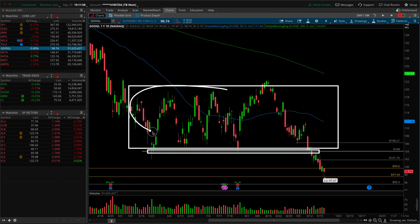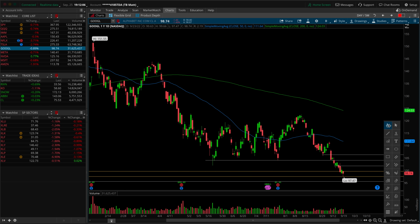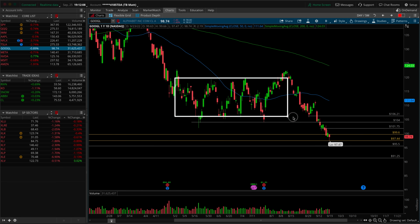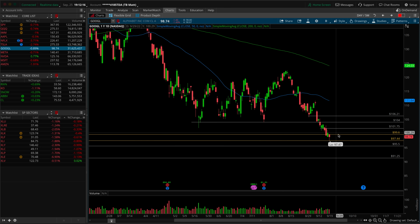Plenty of potential energy. Remember back to your physics class, right? Plenty of potential energy in this range now needs to be released to the downside. And if we think about range rules, typically what we do is look for a doubling of the range. Here's the range. If we double it to the downside, it takes us roughly towards that. What's the level in there? 93. Okay, so basically being more aggressive to the downside in Google because of all of that overhead supply.